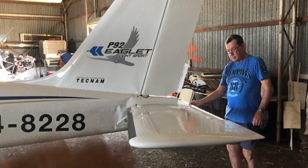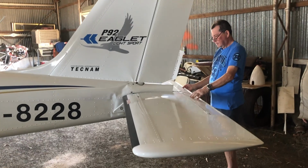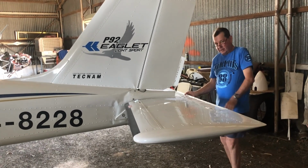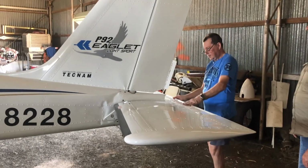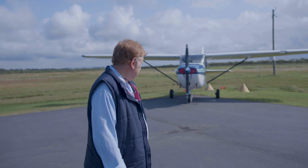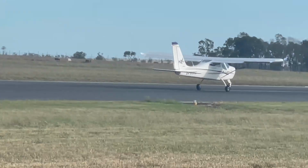Just move it up and down like it is for the video. Okay, good. If it would have been doing that, we would have heard it and you would have felt it through the air. The first two landings he did, they were fine. It was just, he just drifted too far to the right. And I looked out, thought it was okay, I didn't correct it, which I should have.